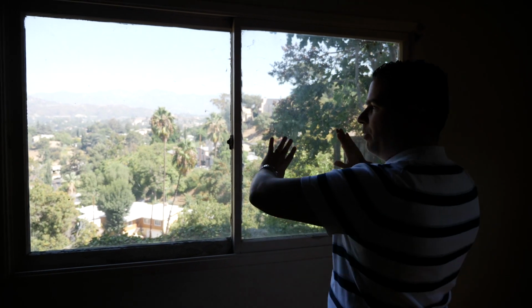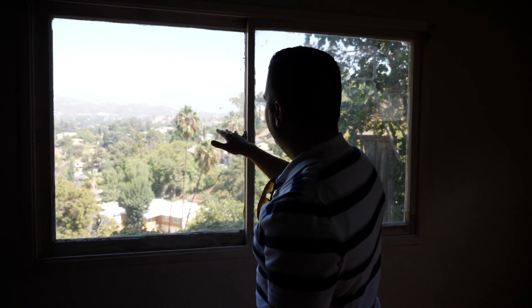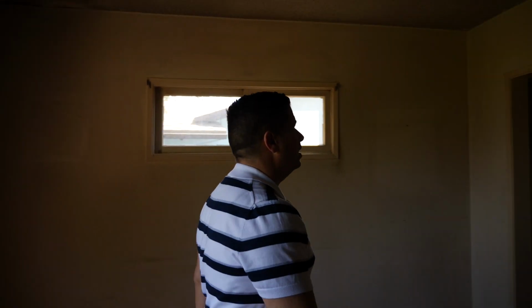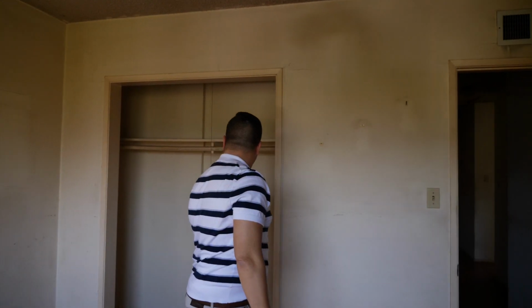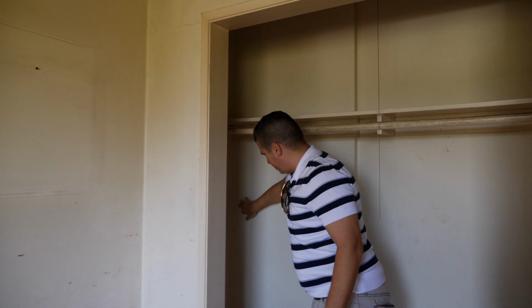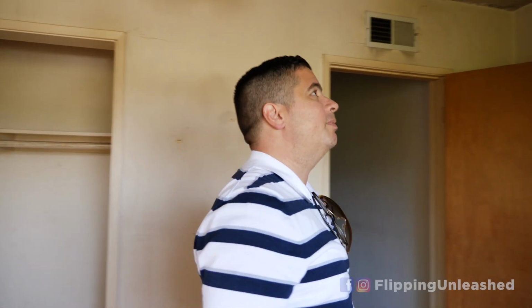We're gonna, like I said, open up this wall, make it almost all glass. And that view, like I said, it's a really nice view. And then, you know, your typical older closets. We're gonna be doing a lot of work on this home for sure. You can see there's a lot of movement issues. In California, you got a lot of seismic activity and things happen.